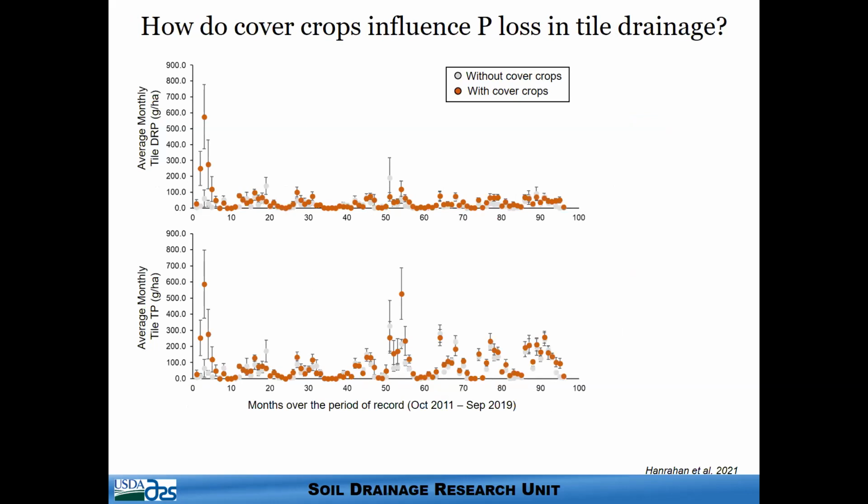Okay, so now I'm going to shift gears and talk about the results for phosphorus. Here we have the time series of monthly averages for tile dissolved reactive phosphorus, DRP, on the top, and tile total phosphorus, TP, on the bottom. And these time series really reveal less consistent results compared to nitrogen. For example, you can see there are some months when the orange dots are above the gray dots, and some instances where the gray dots are above the orange dots, or in some cases where the orange and the gray dots are really just right on top of each other.